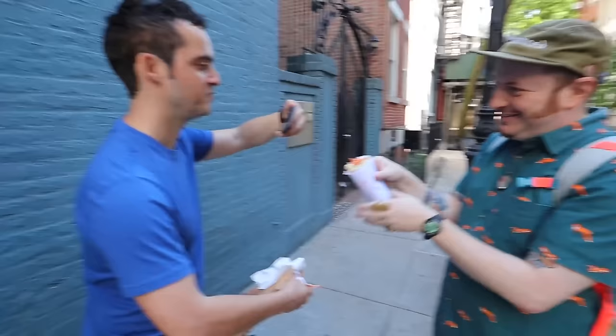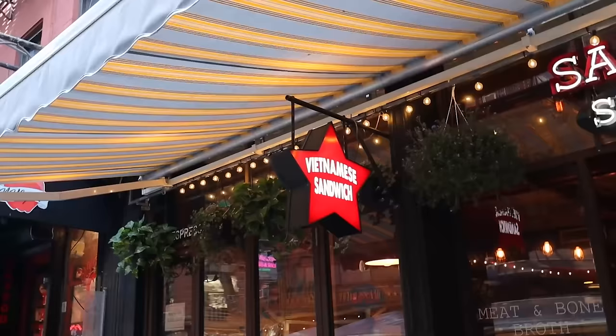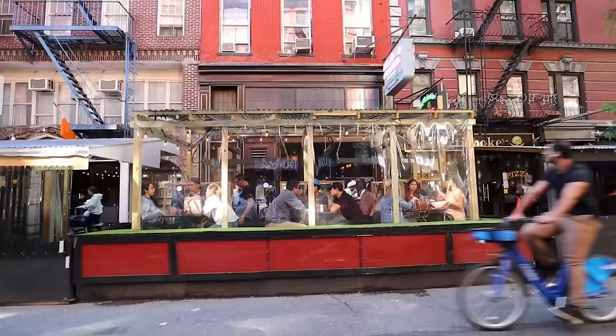This is how we make you guys hungry. We do this intentionally. $5. I'm shocked they haven't raised their prices over the years. I mean, it's word of mouth advertising. It's gotta be. Easily one of the most famous places on McDougal Street, which was hopping. I'm happy to see the village coming back to life.